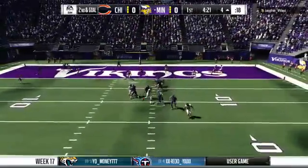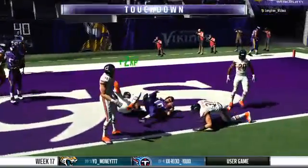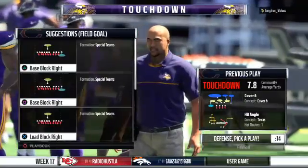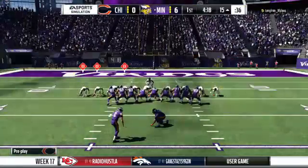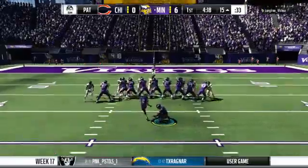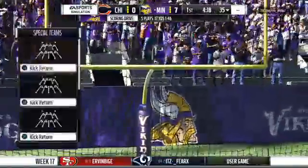Now they'll throw here out of the gun. Eluding the pressure right. And he's going to score. It's a Viking touchdown. It's their quarterback taking it in from 4 yards out. And the Vikings have taken a first-quarter lead. He's got it, and the Vikings take a 7-0 lead.